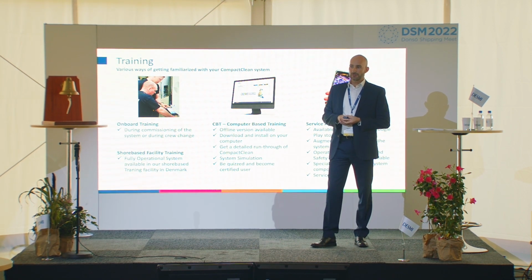And then last but not least, we have developed an app that anybody can download for free on both Apple and Google stores. This app includes some augmented reality features where you can select one of our Compact Clean systems and place it on the floor here or in the floor of an engine room or a pump room on board a vessel, and then you can visualize this with your mobile phone, where you can see how it fits in this location.